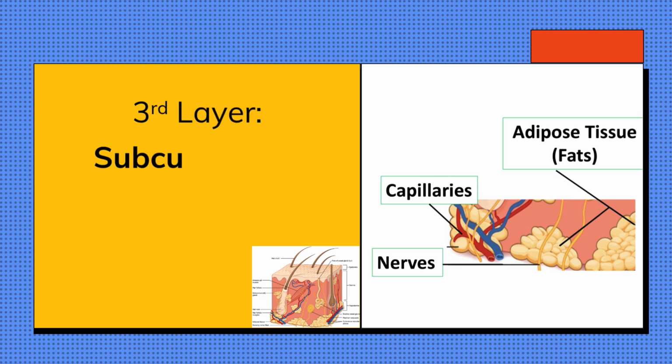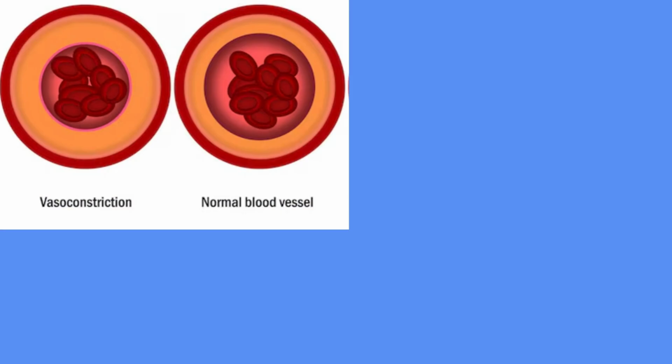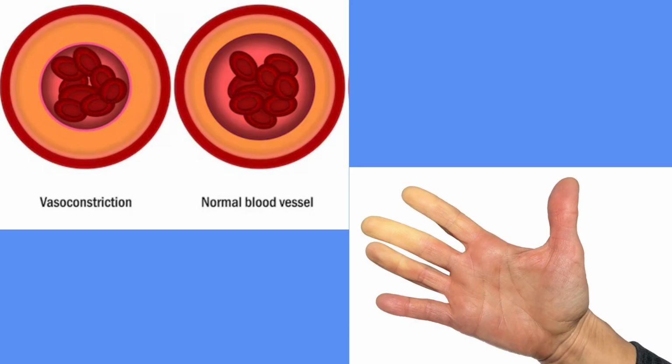And finally, we have the hypodermis, or subcutaneous layer. This layer is made mostly of fat and connective tissue. It keeps your body warm, cushions your organs, and stores energy. So yeah, your fat is actually working hard for you. If it's freezing outside, your blood vessels narrow. That's called vasoconstriction. This keeps warm blood deeper in your body, so you don't lose heat through your skin.